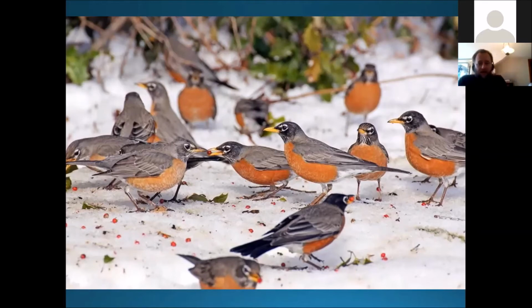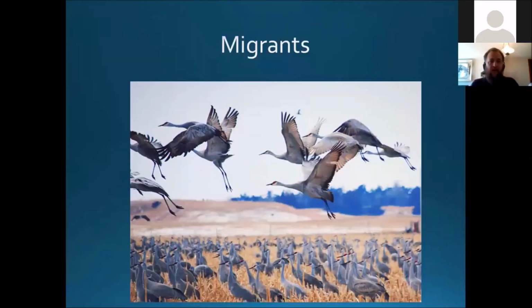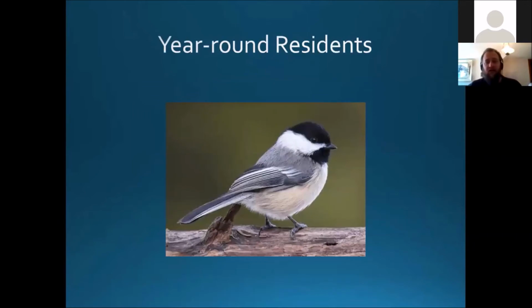Well, there are a lot of different ways that we characterize bird migration, and they're not boxes apart from each other. They're more like Venn diagrams, so you can fit in more than one category. But let's take a quick look at some of the categories of bird migration. So some birds migrate, and we, of course, call them migrants, like these beautiful sandhill cranes. Some birds don't migrate, and they're called year-round residents, like this black-capped chickadee.